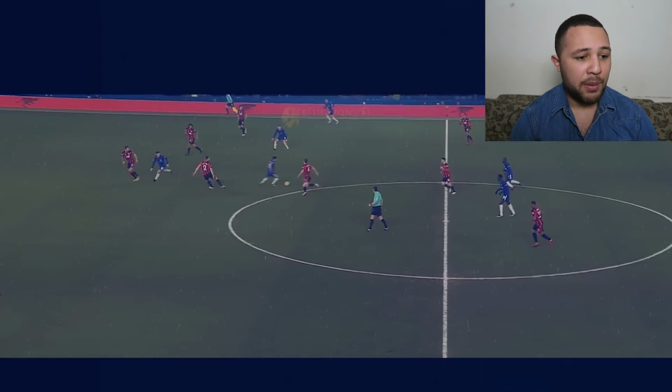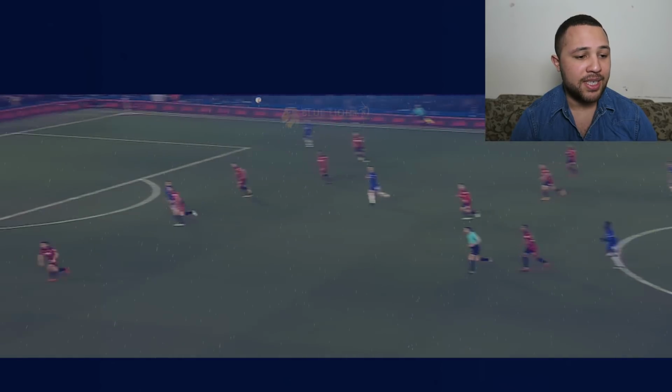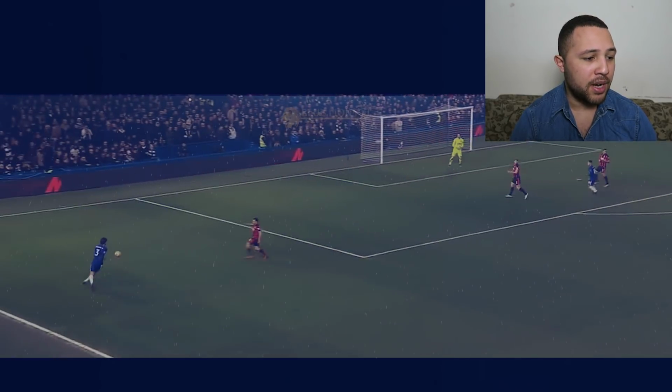As we see in this clip here, Pedro loses his marker, drops deep. And what this has done, that's made space for you on the left-hand side for Marcus Alonso. As we can see here, Pedro plays a nice cross-field pass.